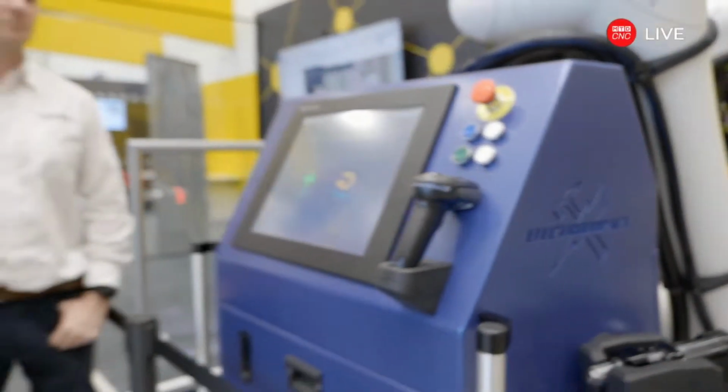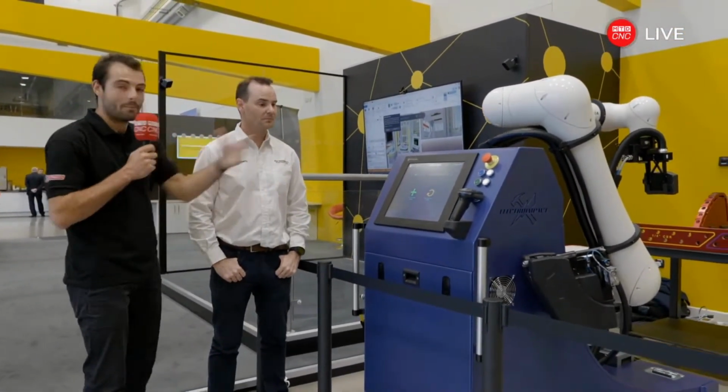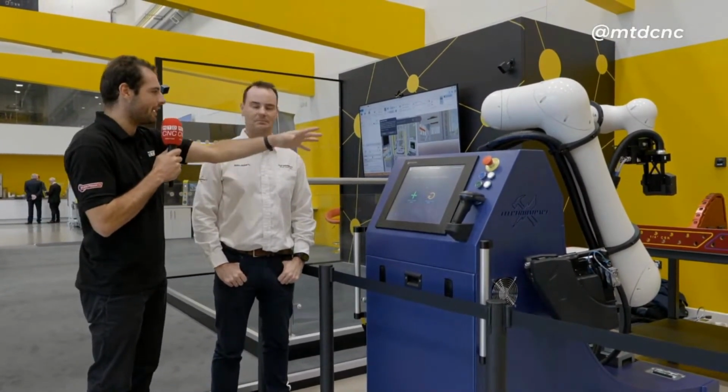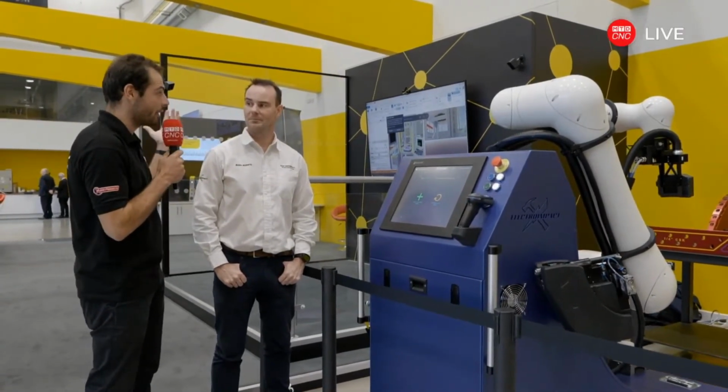Now, this is a neat little product solving quite a messy problem, isn't it, Adam? I'm here with Electro Impact, and this is a really fascinating process. We don't see very much of it. We've not seen this before, I don't think, at the FANUC Open House. What process are you automating?